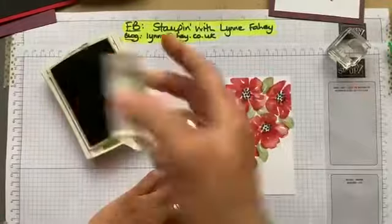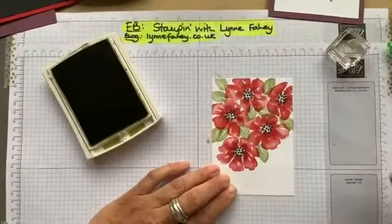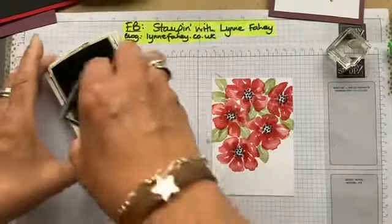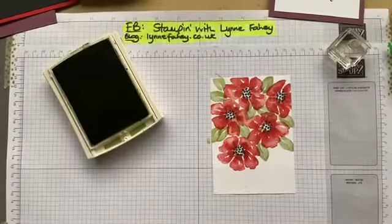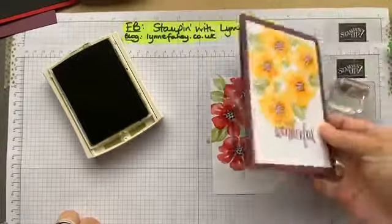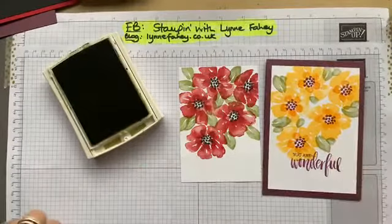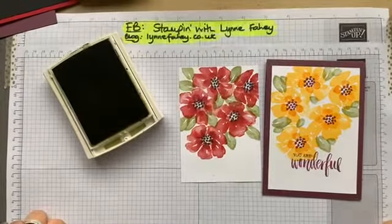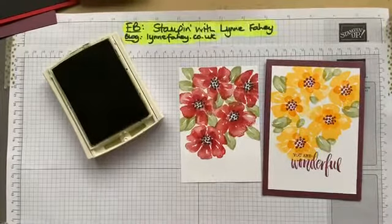I'm just playing with it really. I haven't got a plan. Yeah, I like that. I think it might need one more just here. Yeah, I don't think it needs any of the little leaf, do you? It's already looking completely different to the first one I did, look. And yet it's the same stamp in exactly the same direction.